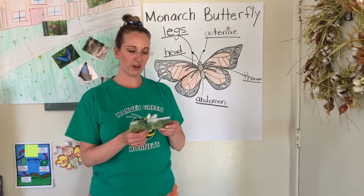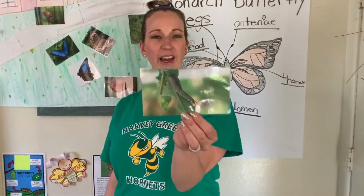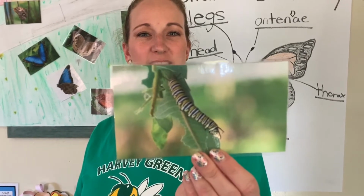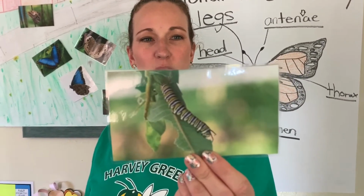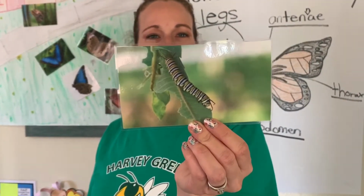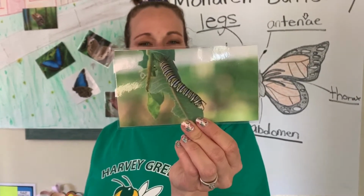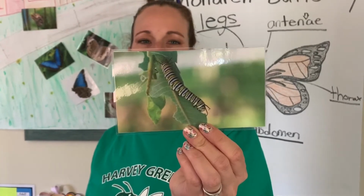All right, I have some pictures I want to show you that go along with our monarch butterfly. Okay, so this is a picture of a monarch caterpillar, and it says monarch caterpillars eat milkweed leaves. This plant is poisonous to other animals, but not to the monarch. The caterpillar stores the poison in its body as a defense mechanism. Monarch caterpillars eat milkweed leaves for about 2 weeks before morphing into a chrysalis.